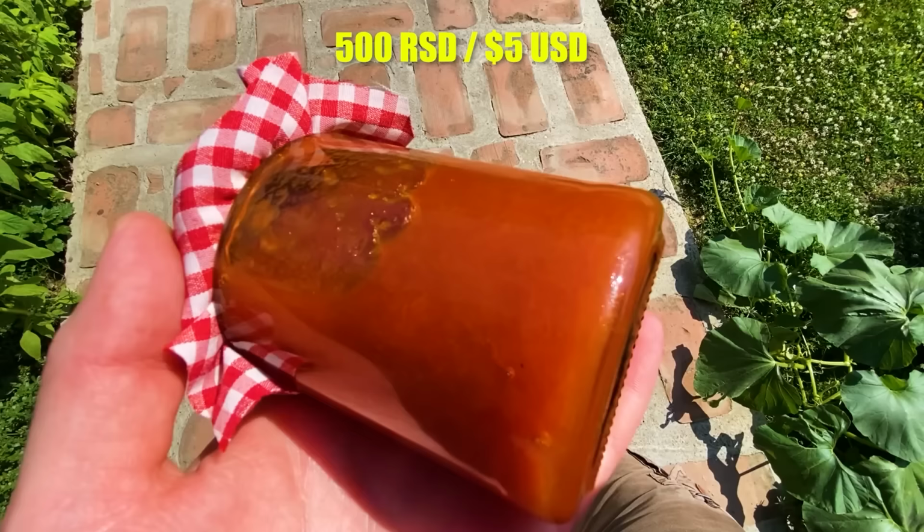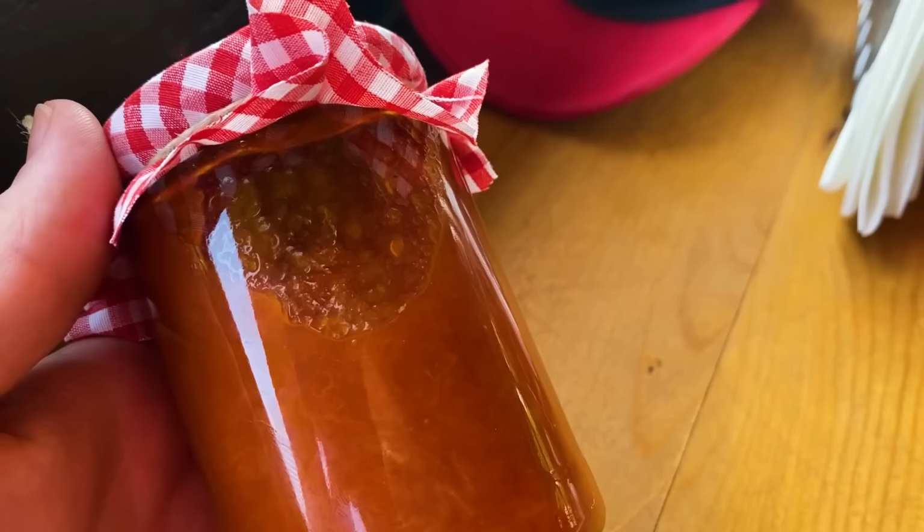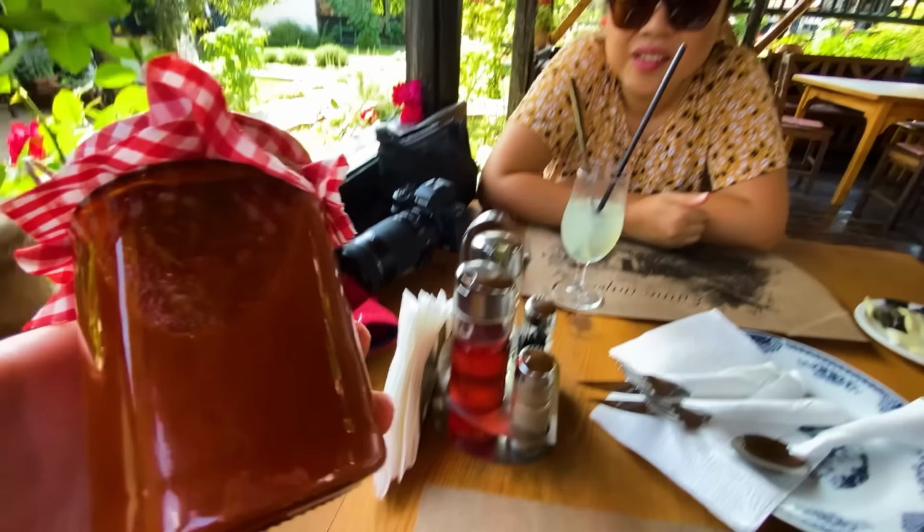Gotta be. Although, you know what, Ivana? This might be pepper jelly. Now that I'm in the light out of that room, this might be pepper jelly. Not ajvar, huh? Maybe it's not ajvar. Maybe it's still good, though. Maybe. $5, come on. Amazing.